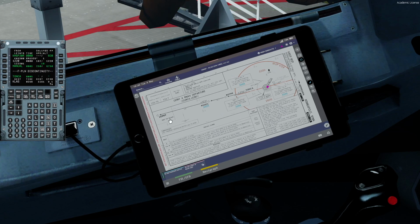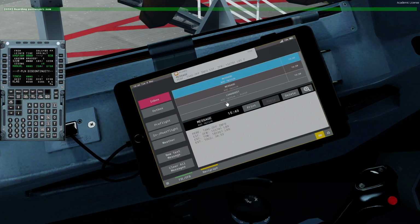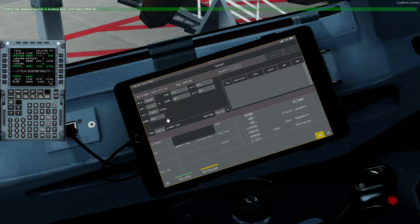And yeah, I think for the performance calculations, we would actually need to wait for the final load sheet to come through, and there it is, perfect timing, spot on. Cool. Okay, so that's it, and then we go to takeoff.